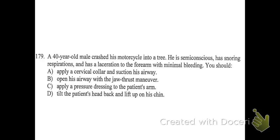Number 179. A 40-year-old male crashed his motorcycle into a tree. He is semi-conscious, has snoring respirations, and has a laceration to the forearm with minimal bleeding. What should you do? Should you A, apply a cervical collar and suction his airway? Is suctioning indicated by the question? No. So part of it's correct, the C collar, but part of it isn't. B, open his airway with the jaw thrust maneuver. Yes, that's the appropriate way to open up the airway of a trauma patient.